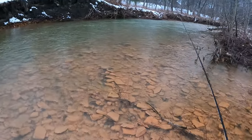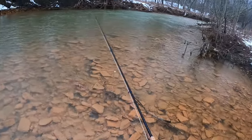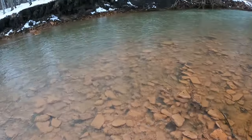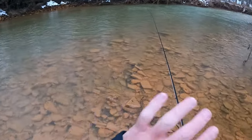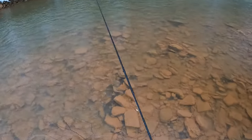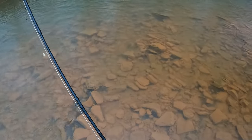I think this is going to be my last run. I forget what it looks like up around the bend, but it looks like a very good run. Usually catch a bunch of fish out of it. So let's go.